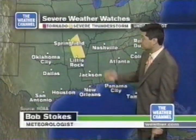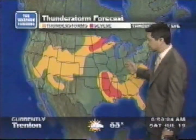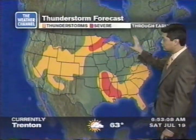Now let's get an update on what's going on in the lower 48 with Bob. And we have the threat of severe weather in Little Rock, where a severe thunderstorm watch is in effect, extending all the way up to south central Missouri. We'll be watching this as a frontal boundary resides across the south, plus another front could trigger some storms around Minneapolis, and this is through early this evening.